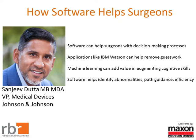Software, unlike other robotics, unlike other platforms, does have software integrated, and as you pointed out, that software has been leveraged to improve technical skill. But really, the ultimate value of that software is also its ability to augment cognitive skill. And that's why I believe it's going to have a significant impact. Putting those two pieces together is going to be vital to the future of robotic surgery.